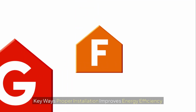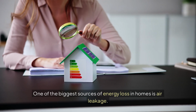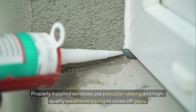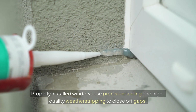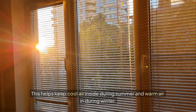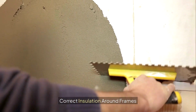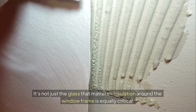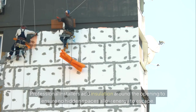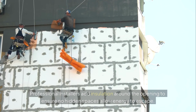Key ways proper installation improves energy efficiency. Airtight seals. One of the biggest sources of energy loss in homes is air leakage. Properly installed windows use precision sealing and high-quality weather stripping to close off gaps. This helps keep cool air inside during summer and warm air in during winter. Correct insulation around frames. It's not just the glass that matters. Insulation around the window frame is equally critical. Professional installers add insulation around the opening to ensure no hidden spaces allow energy to escape.